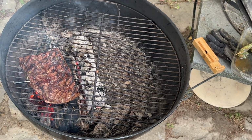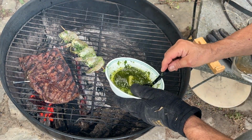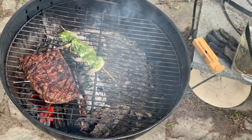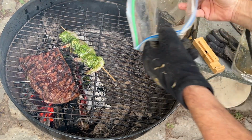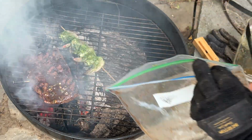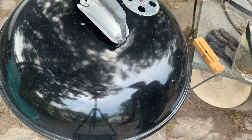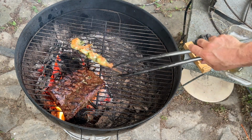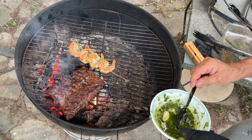And at this point, I think I can put my shrimp on. Let's get a little verde on those. Keep them nice and moist. Remember, they still have the shell on. And the rest of our marinade will pop on the flat iron. We'll be bringing this into the kitchen momentarily to slice her up. Steak's at about 112 and climbing steadily. Got about 2 minutes left, which means I put the shrimp on with perfect timing. A little more verde on this side.